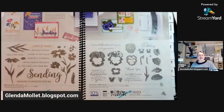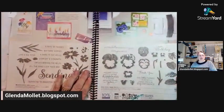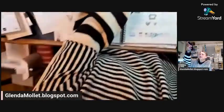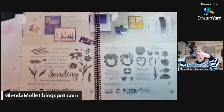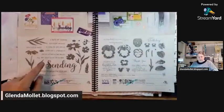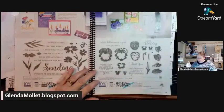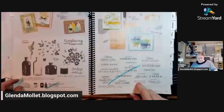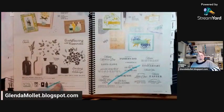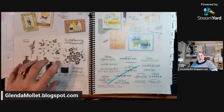Sending Smiles bundle is retiring, but the bundle only, not the stamp set and the dies. So you'll still be able to get the stamp set and dies, you just won't get the 10% discount anymore. Same thing with Pansy Patch, it's carrying on. Same thing with Bottled Happiness. The punch and the stamp set will no longer get bundled.